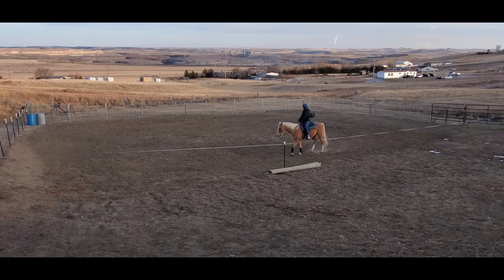And I have not asked that from him. And he just felt like he had a lot of energy. So I thought, let's put that energy to good use and do some circles and bending and get ourselves stretched out and kind of have an outlet for that energy. There he is, really nice stretch down.